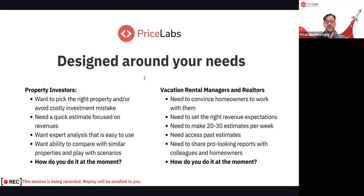Mashvisor. Okay, so those are the different tools we're hearing about. Let's imagine now I'm a property manager or a realtor. I need to do estimates like this, but maybe 20 or 30 per week, because whenever we're negotiating with a homeowner, we have to give them an estimate. They need an estimate.